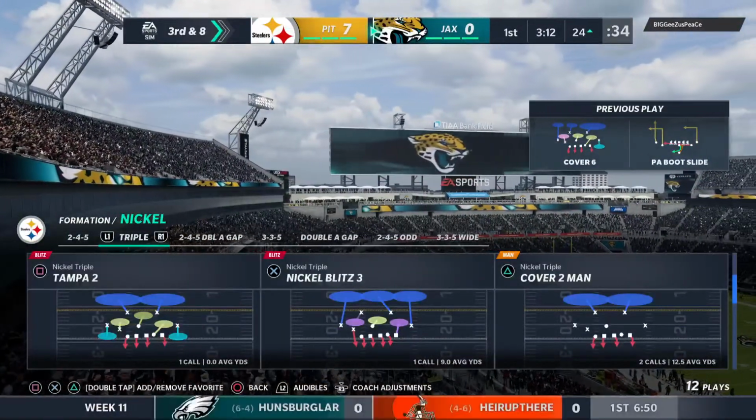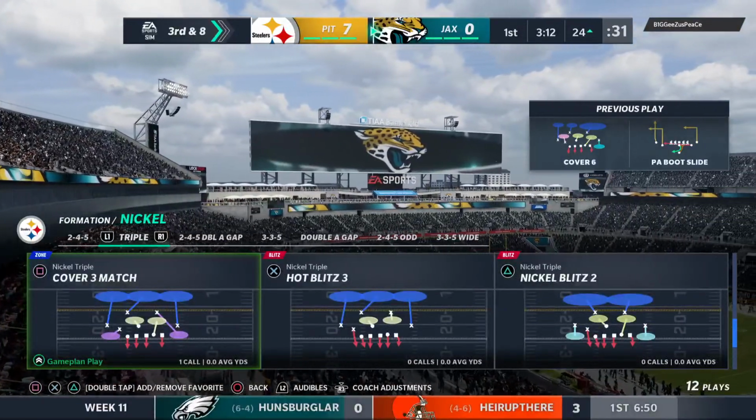That was an interesting look there because I just be happy they dropped the ball. It's not even that they get the picks anymore.